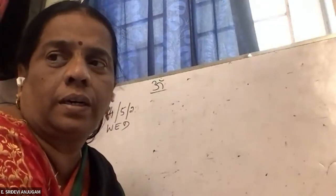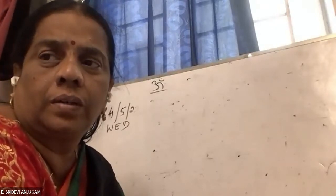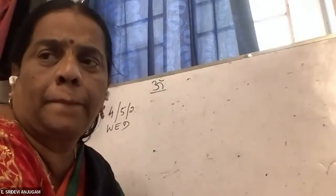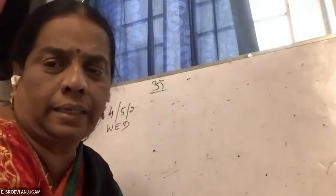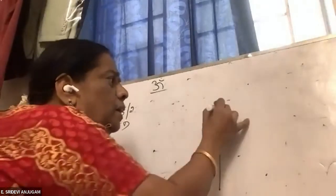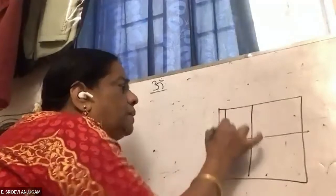Actually, they will make mistakes in plotting the points itself, ma'am. In positive and negative numbers, and in the millimeter and centimeter lines. And the main thing, when they choose the box like this, what common mistake will they do?